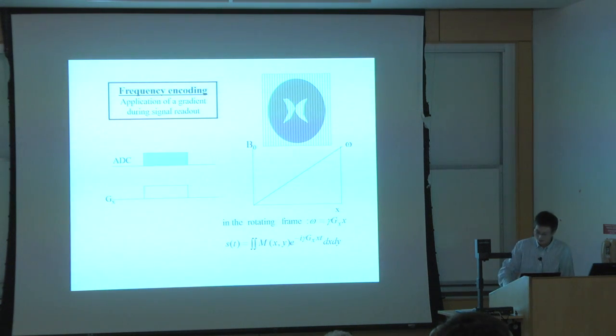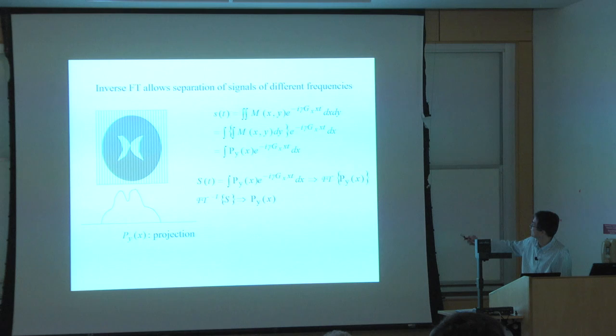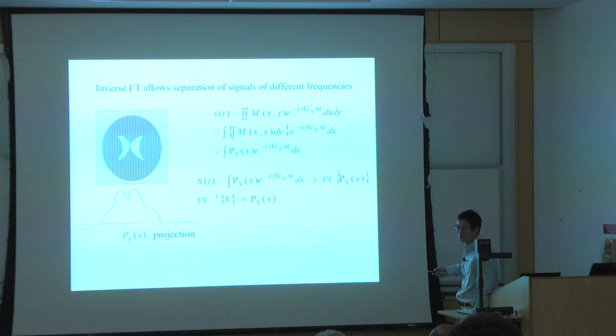Okay, and you can apply an inverse Fourier transform to this signal to get the signals at these different locations along this direction. But it does not distinguish the vertical locations, so it's a projection, okay? So you can use frequency encoding to get projections of this object. And this is what Lauterbach did.